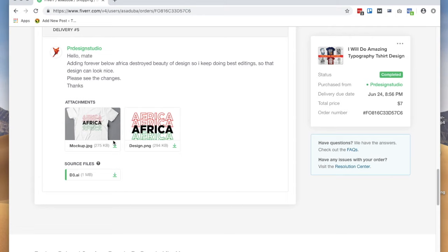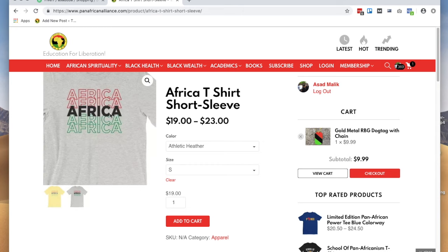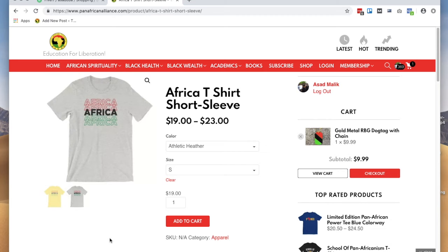Now, I've already uploaded the design to Printful. I've already created some shirts just as an example to show you what the end result looks like. So two super simple designs, simple colors, nothing spectacular. Maybe I'll do another one in black and change the black text of Africa to gold or something like that so that it shows up on a black t-shirt. But this is just really basic, a simple design to show you how the process works.